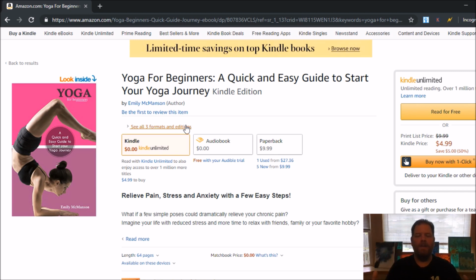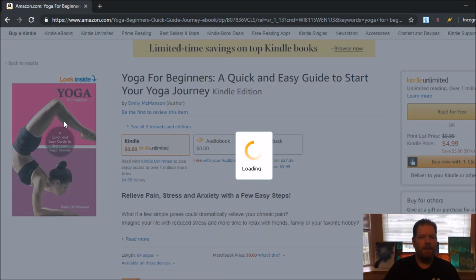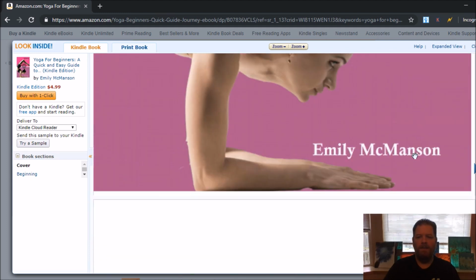I've covered this in so many different videos, but at the back of your book, you want to ask for book reviews. You want to ask for book reviews at the beginning of your book as well. You don't need a whole ton, and don't waste too much time trying to get book reviews. But a couple of book reviews can really make a big difference. She has all 3 versions. That's awesome.